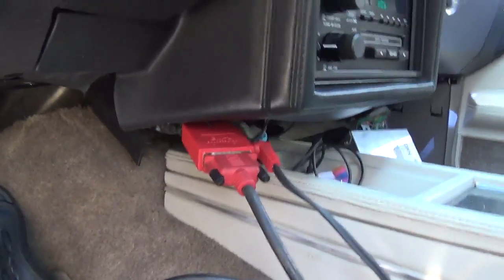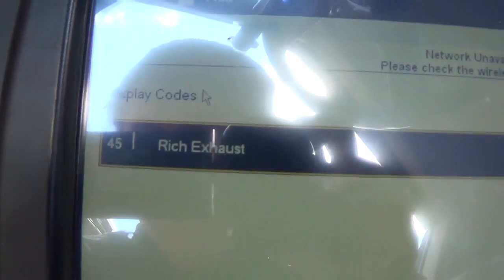All right guys, we've got the GM adapter plugged in. Code 45, rich exhaust. So that's not completely useless. Let's start it up, look at some data. Again, sorry about the glare, it's actually sunny here.